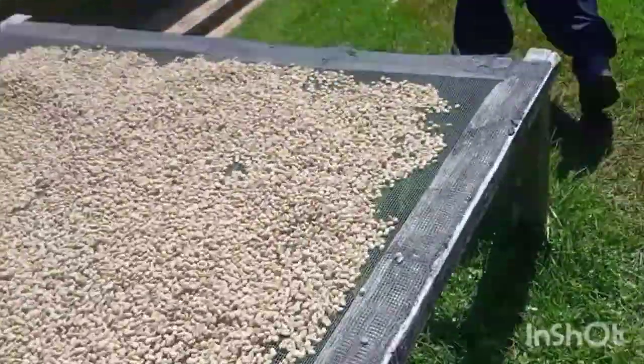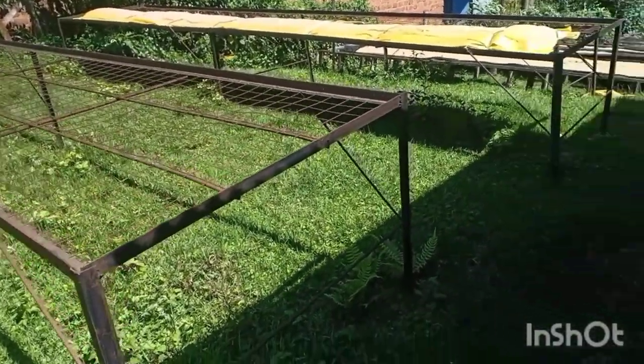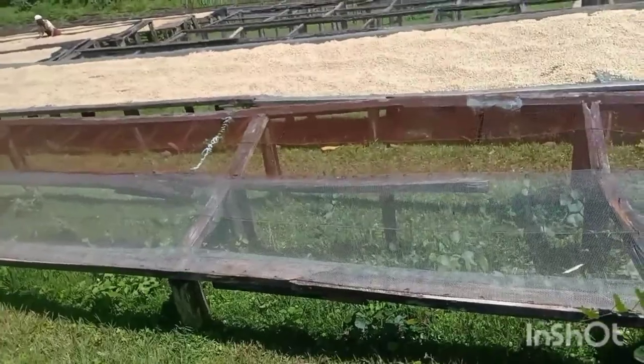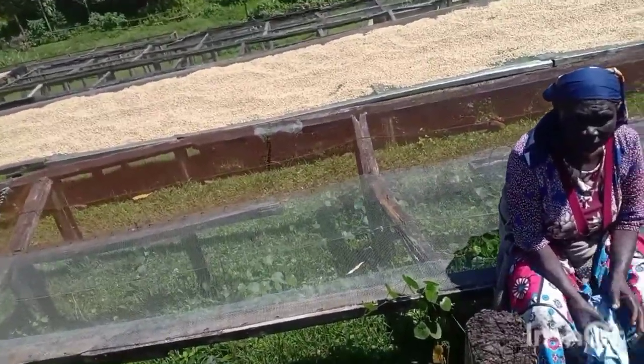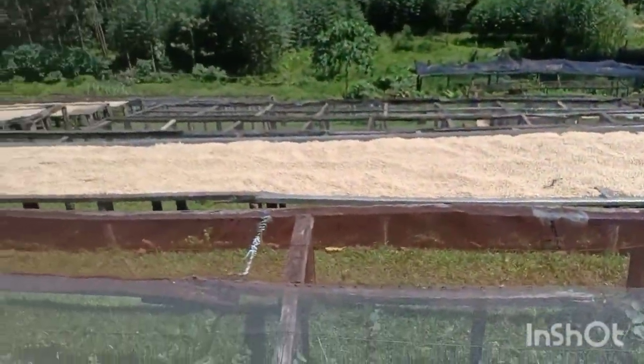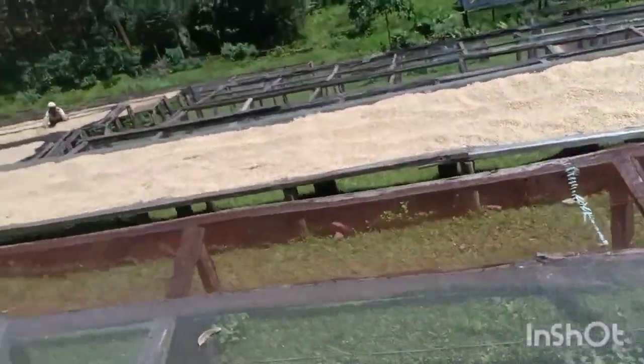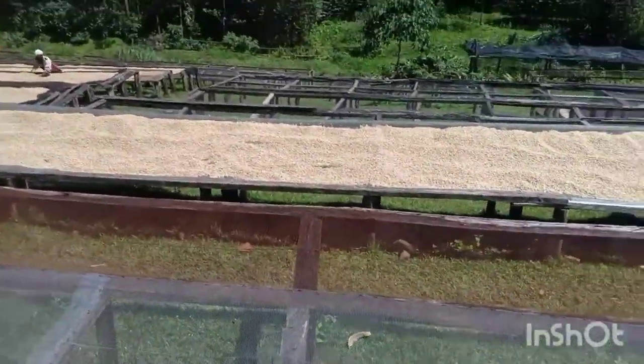Now let me go and show you guys where it is processed first. Guys, the coffee, this is... After pouring, I've shown you. And then, this is where they put it to dry. And then they take it to the factory.